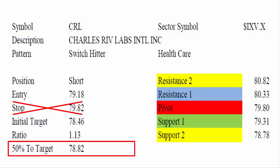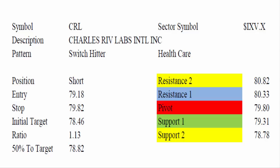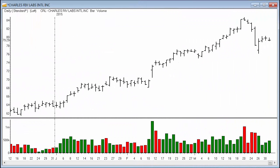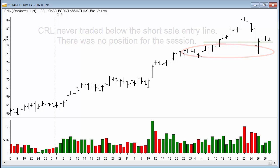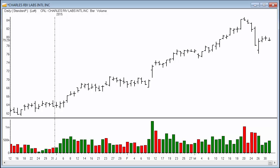So let's take a look at what happened when this one actually went into the trading day on March 31st. And here we have it. The best laid plans of mice and men, right? There is no trigger for our CRL position. So we spent a lot of time planning it. We definitely thought it was going to make a move down lower, get in to catch some of this support down here, and lo and behold, on March 31st, absolutely nothing happens. No trigger.